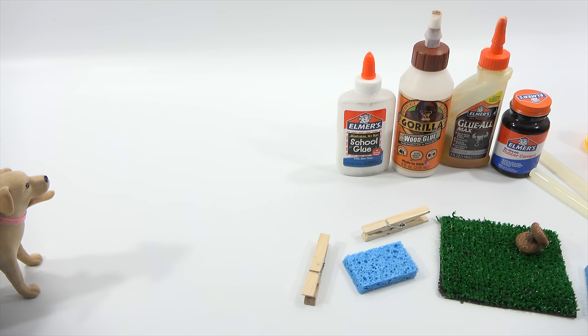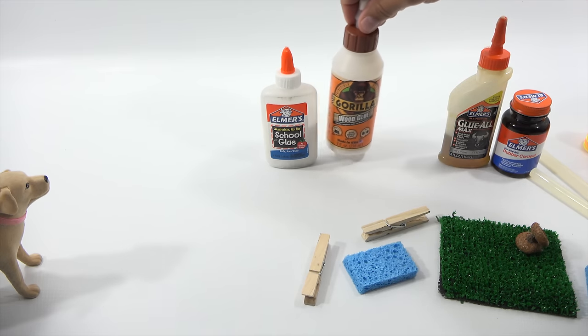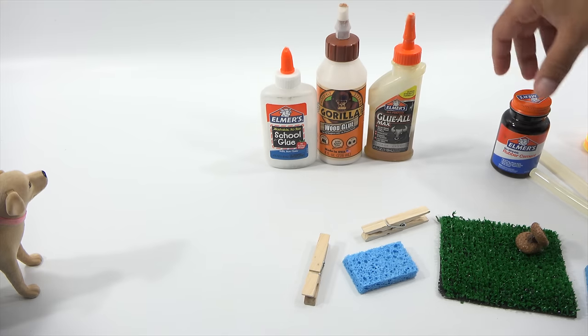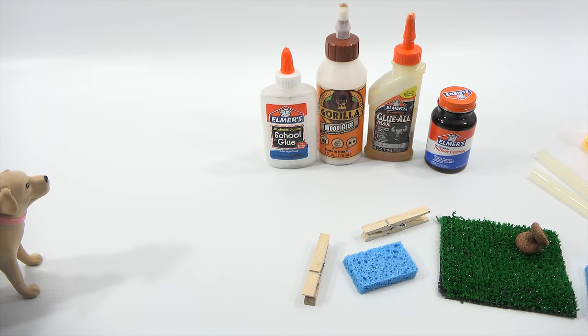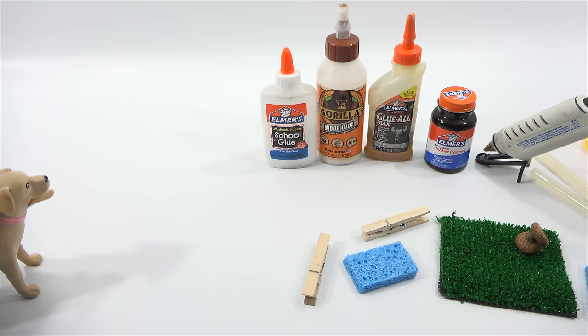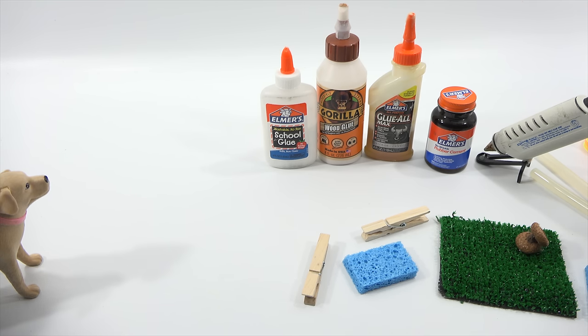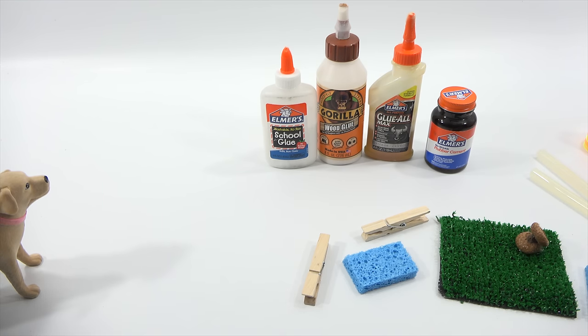So the five senses, LPS Dave, are Elmer's school glue, Gorilla wood glue, glue all, rubber cement, and then down here I have a hot glue gun. The familiar smell of hot glue guns in the shop. Now, I just grabbed some glues that I had laying around. There's also super glue, but proceed with caution. Remember, if youngsters are playing with hot glue, they can burn themselves. Or they can glue their fingers to it. Super glue, not good. So adult supervision, depending on the age.